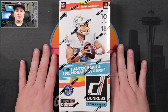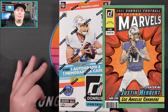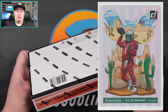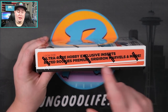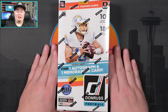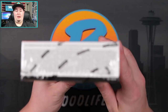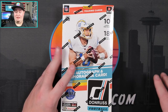The real chase this year is the addition of the Marvels set. Net Marvels is very, very popular in basketball, and there's the return of Downtowns, and I think Night Moves as well. There are also Optic previews in here. Looking on here, premium gridiron Marvels and inserts are hobby only. So if you get the blasters in a few weeks, they will not have the same inserts as this box. As always, we can hit Press Proof 101s and all of that stuff. In a couple minutes, I'll take it off and show you guys everything.